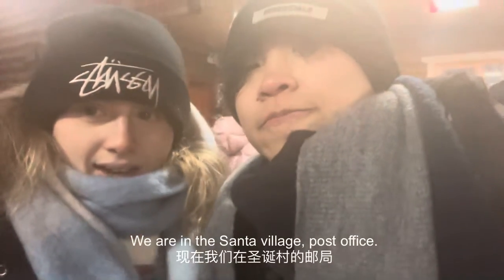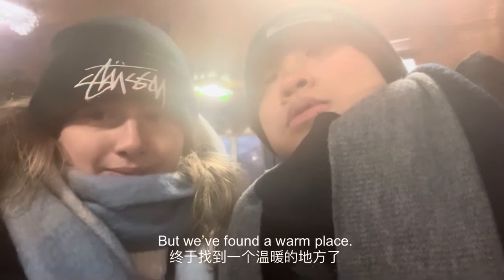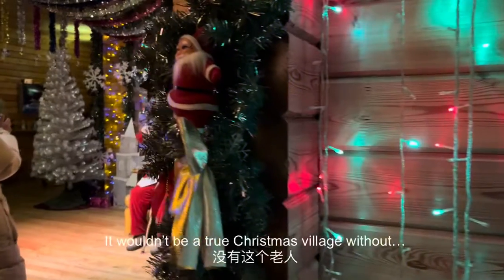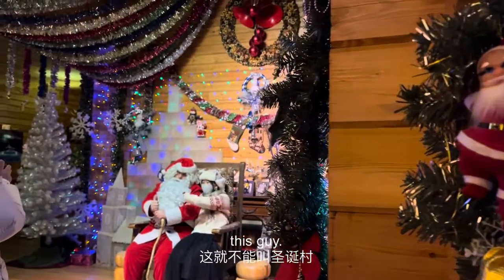Unfortunately, we can only take being outside for about 5 minutes at a time. We are in the Santa Post Village office. Post office. It's so cold, my camera has fogged up. But we found a warm place. Too cold. Not fair. And it wouldn't be a true Christmas village without this guy.